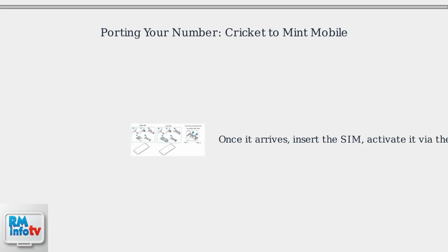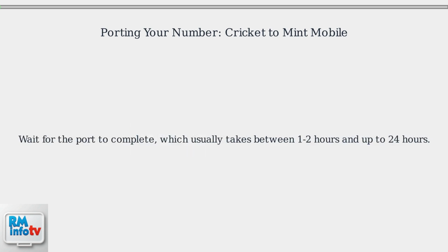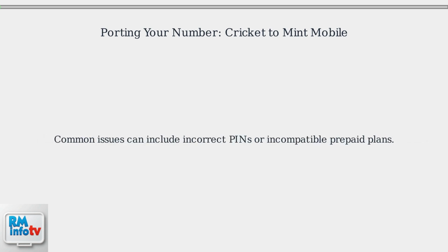Once it arrives, insert the SIM and activate it via the Mint Mobile app or website. Wait for the port to complete, which usually takes between 1 to 2 hours and up to 24 hours. Common issues can include incorrect PINs or incompatible prepaid plans.